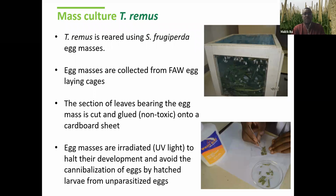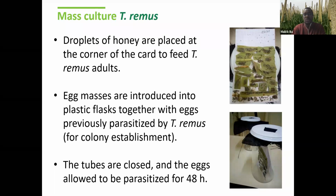Those are the same cards that the colleagues refer to when addressing the Trichogramma mass rearing. So here also you need to put some droplets of honey. And you can see here on the right side, on the top of the card, black spots. Those are actually droplets of honey that have been placed on the corner of the card to allow the adults, when they emerge, to feed on it before being collected.